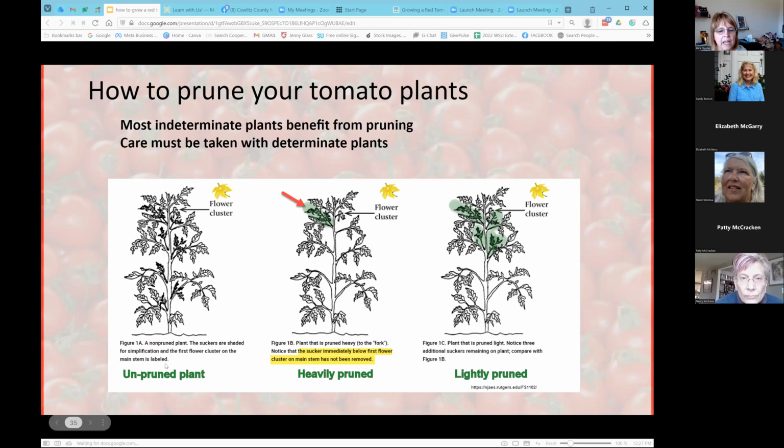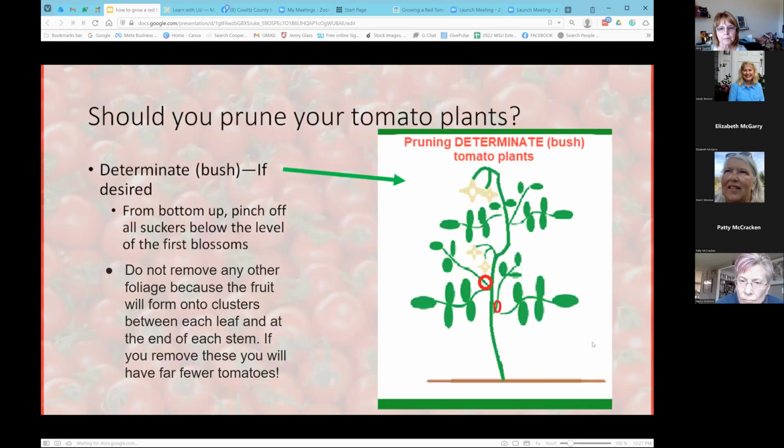So this is an example of an unpruned plant. This is heavily pruned. They took out every single sucker. Lightly pruned, they just took out some. And how you do it is up to you. The first thing I do when I put my plants in the ground after they've grown up a little bit is cut off the bottom ones that are touching the soil. And you're going to have to keep doing that during the season as they grow, because that's a good way to end up with more leaf disease.